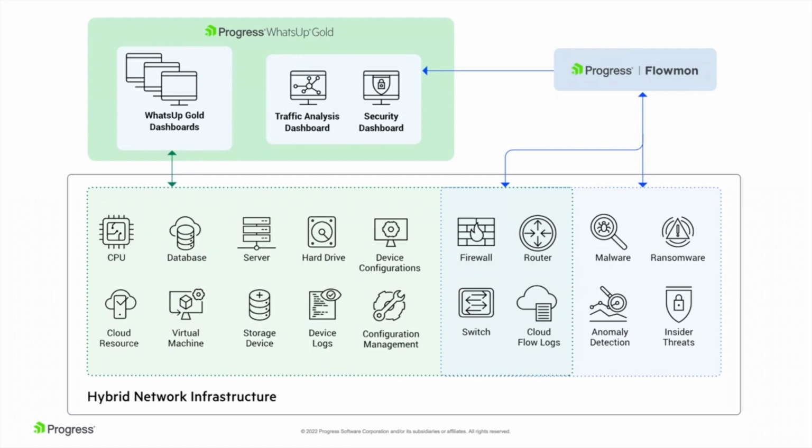We can then leverage the NetFlow data from the current infrastructure, routers, switches, cloud flow logs, or we can instruct firewalls to put any infected devices into quarantine and provide security monitoring like malware detection, anomaly detection, insider threat, ransomware, and many more, all through the Flowmon solution. And that is all displayed within the dashboards visualized through the WhatsUp Gold user interface. So this would be the whole integration. Larry, why don't you sum up the benefits for us?